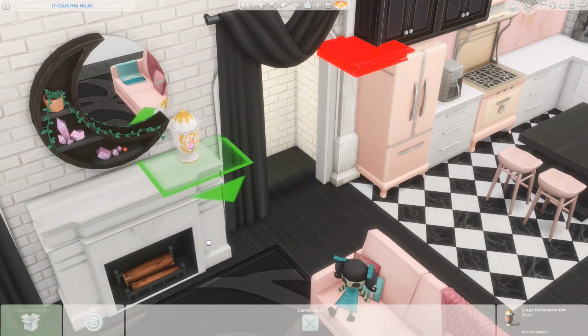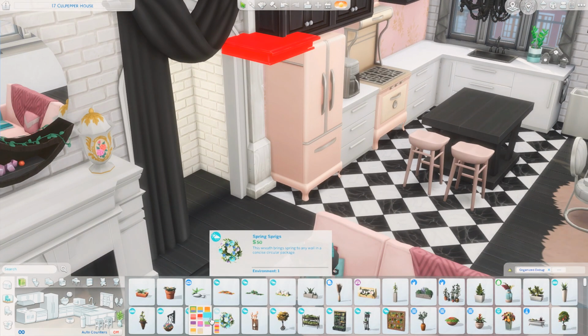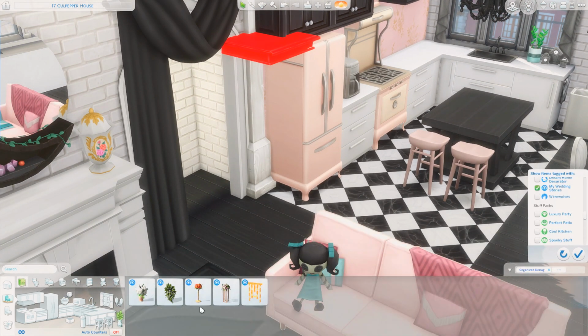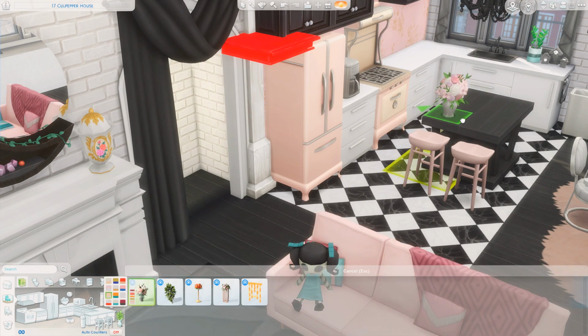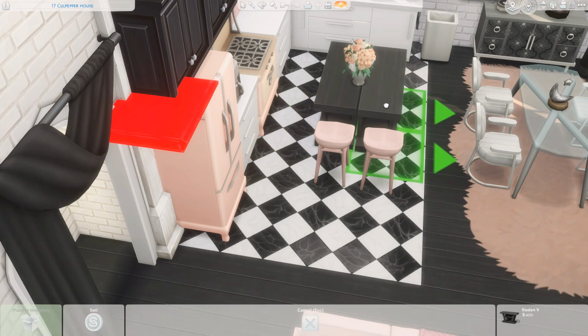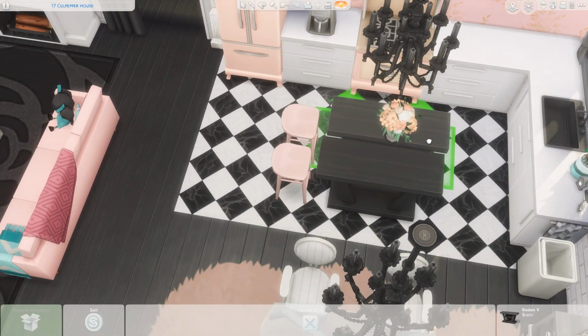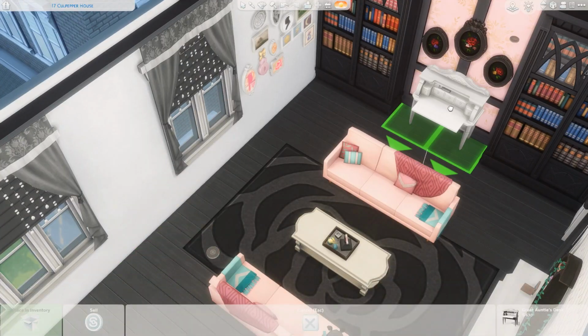I also have this urn over here, which is the perfect colors. I looked through the other swatches, but none of them matched the way that that one did. It was just way too perfect for this space. And then I'm just trying to add some more flowers and stuff in the kitchen space. I also end up adding like a little statue up here that is like an angel. I think it's from Vampires. I did scale it down. We'll be getting that a little bit later.